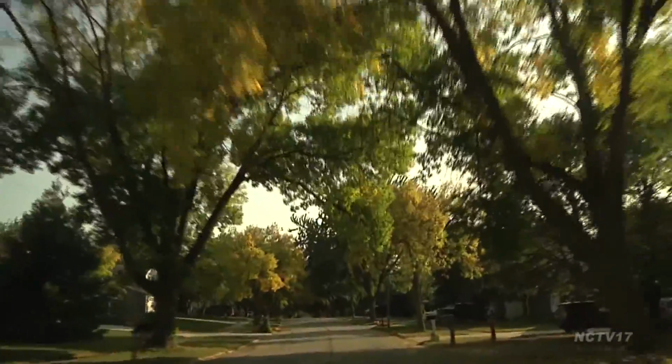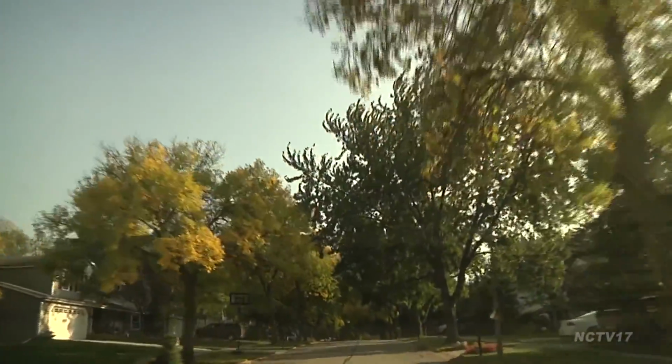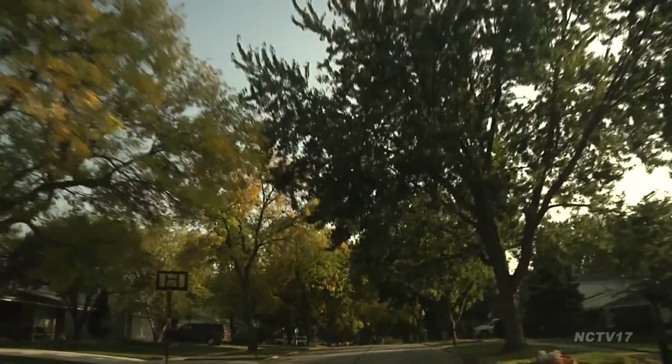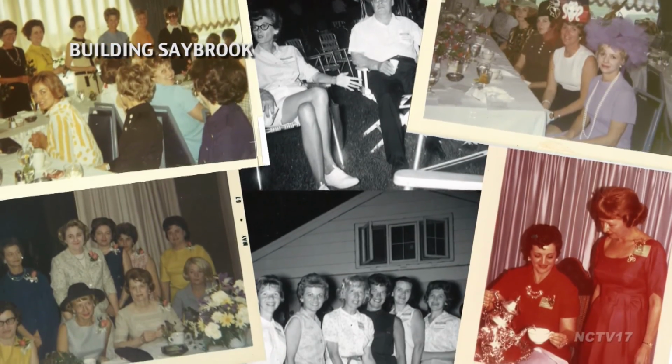Being a historian myself and somebody who has written several history books, I thought, I should do some research into this neighborhood and see if I can put together some of the pieces to help put together a chronological story of the founding of this neighborhood. And so over the course of the summer of 2015, I started putting together the pieces that ultimately told the story of this neighborhood.